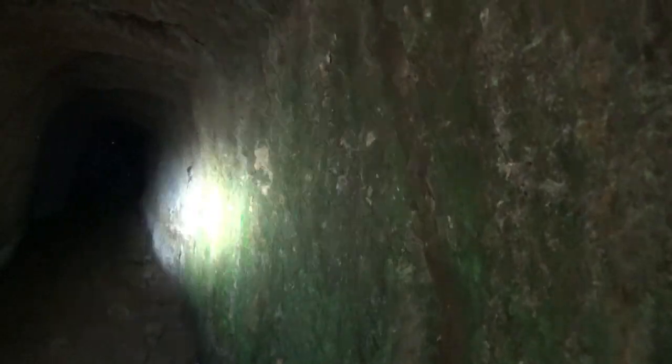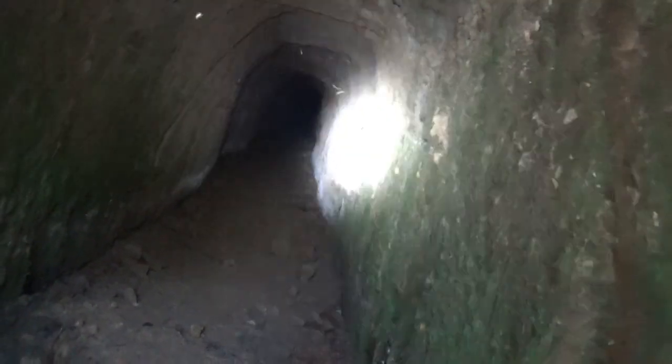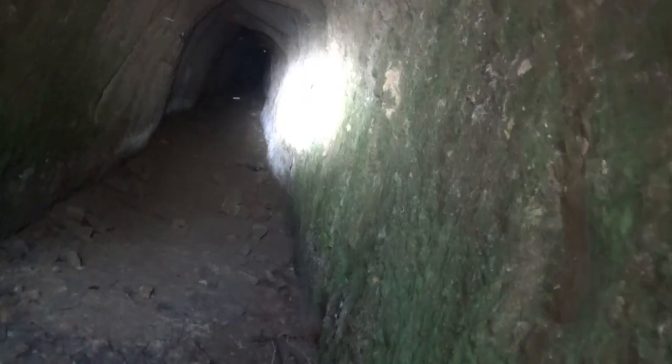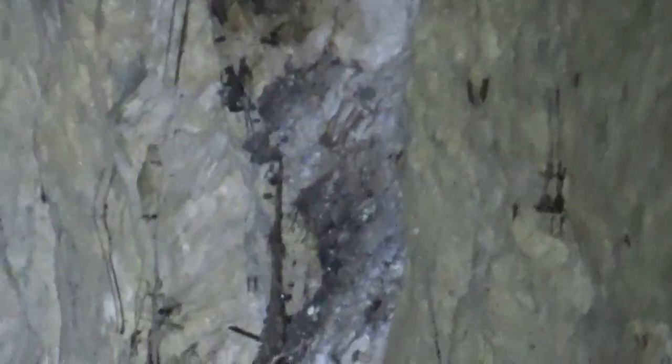So I heard a rumour there was an old mine in here. Whoa, with bats. There it is. Can't see any sparkly eyes down there. That bat was pretty freaky. Is that more bats there? Oh, I think it's just a bird nest or something. Maybe swallows.